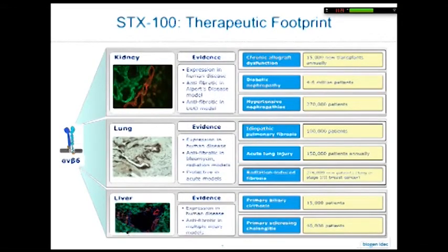So we've also learned in the last 10 years that there are really three major tissues where alpha V beta 6 is highly upregulated in human disease, and that blocking it translates into pretty good antifibrotic activity and protection to the epithelium. And that includes the kidney, the lung, and the liver. And for any one of these tissues, there's a pretty long list of diseases. I've just listed three for each of these tissues. But there's a pretty long list of diseases where we might think about applying STX100.